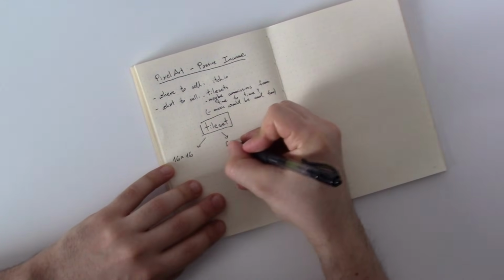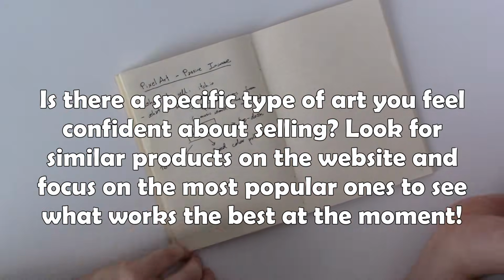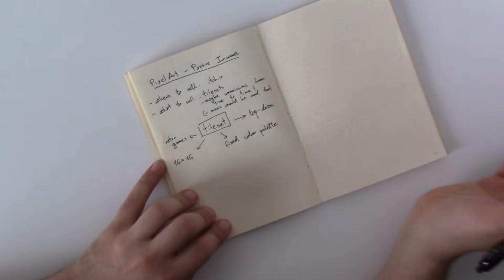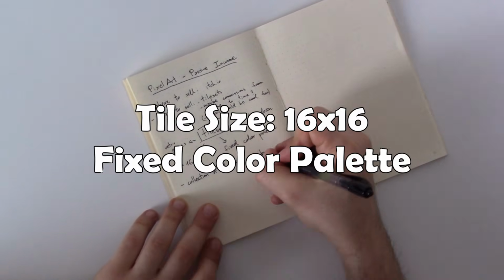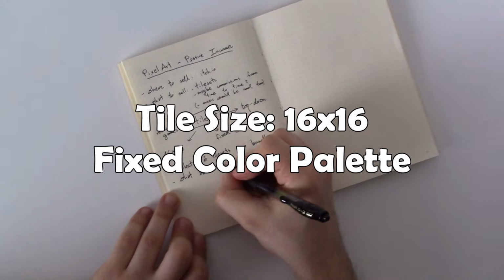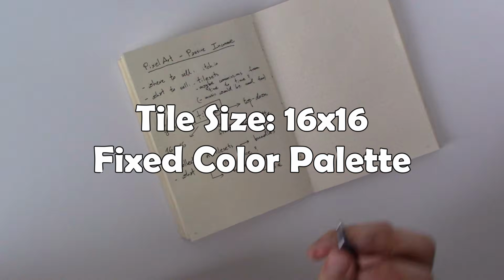I have already drawn some pixel art tile sets in the past, so I was feeling pretty confident about this small project. At this point, I also decided to set some very clear limitations for the tile set. Well, the first one being, of course, the size. So the size of each tile was going to be 16 by 16 pixels, and the second one was going to be the color palette, which is fixed.